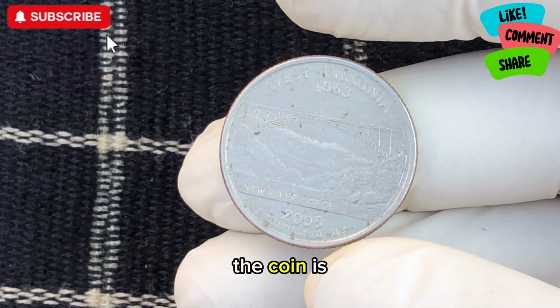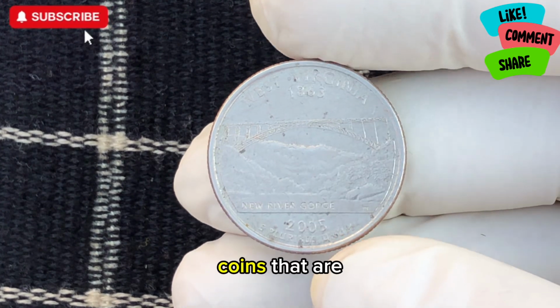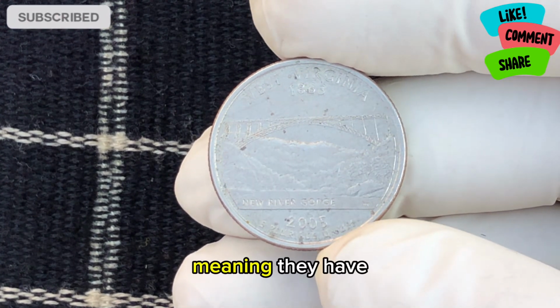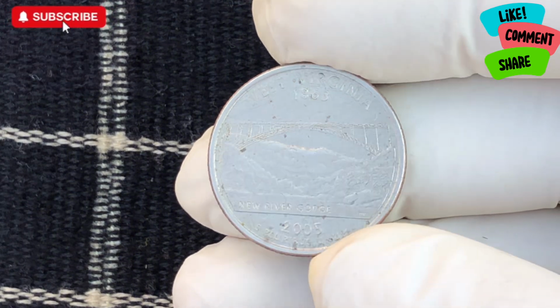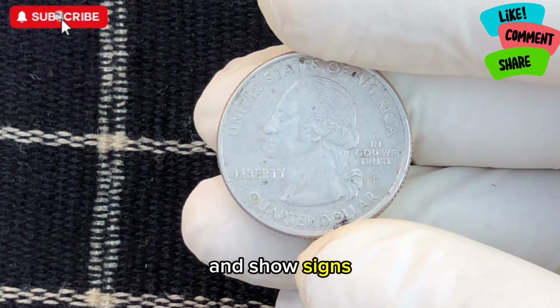The condition of the coin is also an important factor in determining its value. Coins that are in mint condition, meaning they have little to no wear and tear, are worth significantly more than those that have been in circulation for years and show signs of heavy use.